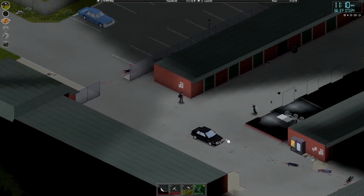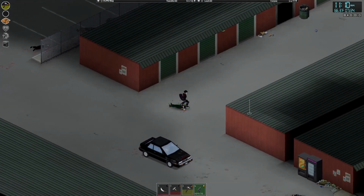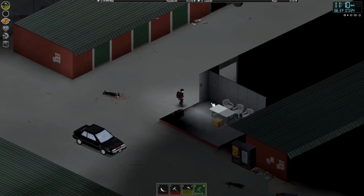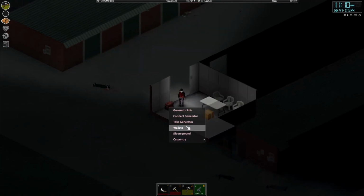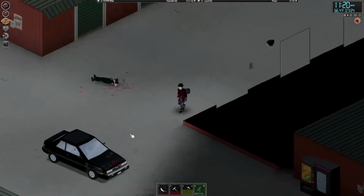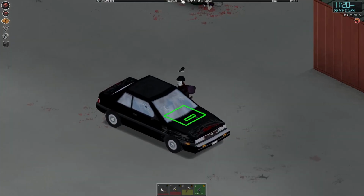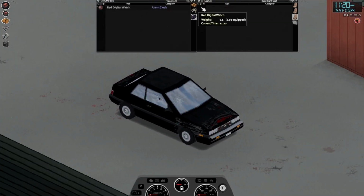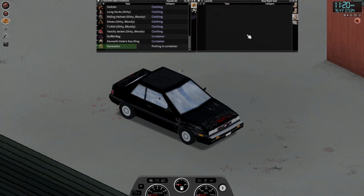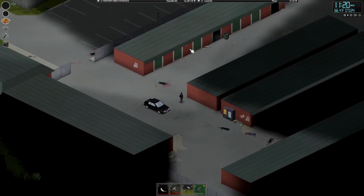I don't remember exactly. Oh, there's the generator. There's one. Do you have a machete in you? Because if you do... Oh, it's a bread knife. Alright. We'll pop this in one of the seats there. We'll put it in the back seat. Where's that jet? There it is. Let's check and see if there's any other generators.